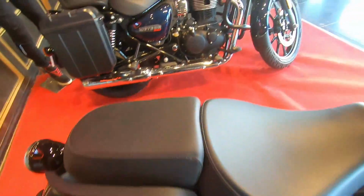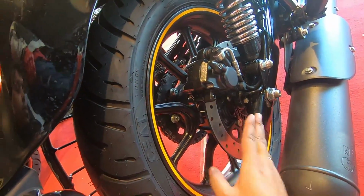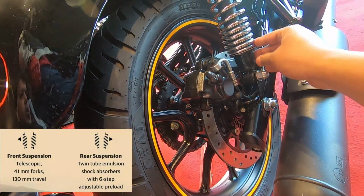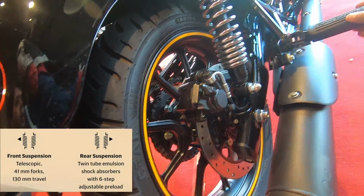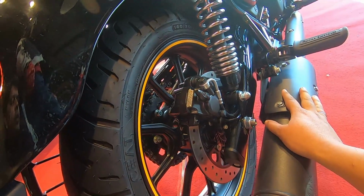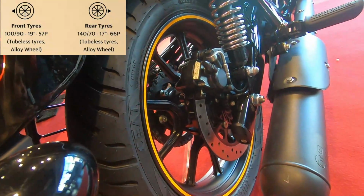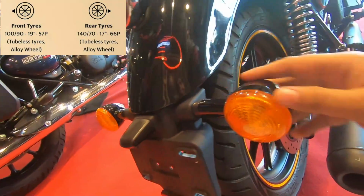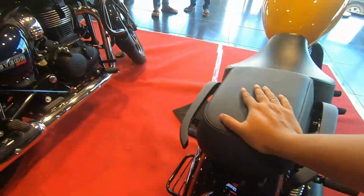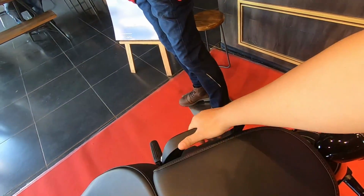And coming back to the rear, you get a 240 mm disc with ABS, and these are 6-step preload adjustable shock absorbers, and a lot of branding here. You also get a swing arm, the same as what you get in the RE twins. The tire is also from CEAT. There's the back light and the indicators. The seats are comfortable. There's no backrest for this model, but you get decent grab rails here.